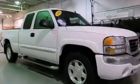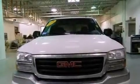This is a 2006 GMC Sierra 1500. Whether hauling, commuting, or towing, this truck is the right one for you.